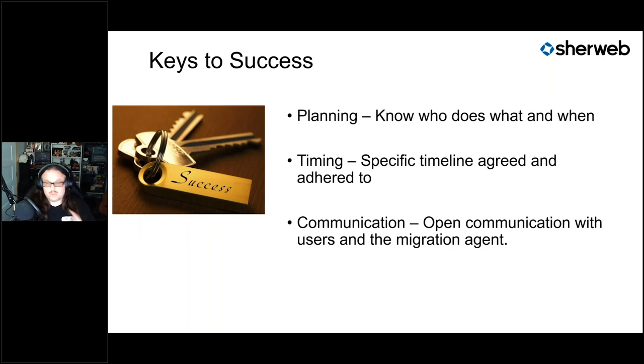Timing. Specific timelines need to be agreed and adhered to, because if you're telling everybody, okay, we're going to cut over at 5 p.m. on Friday, but some of your end users aren't in the know, they might still be trying to use the old services while everybody else is on the new, and it's not going to function properly. Or we might need to run another pass to grab some of the sent items they still sent from the old platform. So timing is a key factor as well.